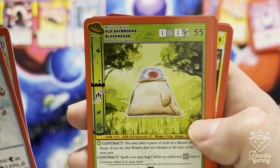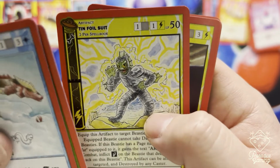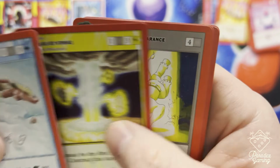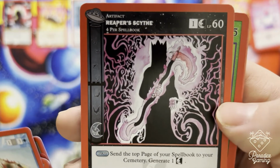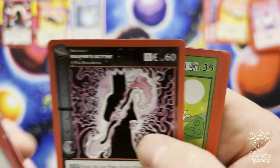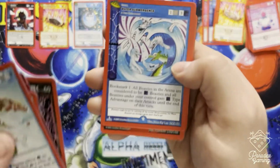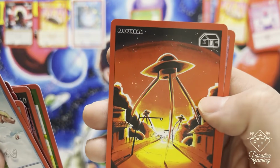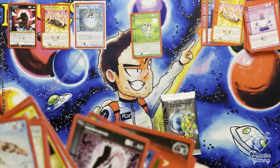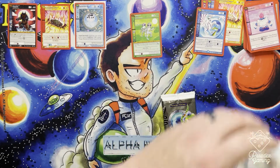Hidden Templars, old Saybrook's, the tinfoil suit, not hat, suit. That's awesome. Blue Jet Strike, Mysterious Disappearance, the Reaper's Scythe. That's sick, dude. Reaper's Scythe. Come on. The Grays, Reverse Hollow. Cool. Water Submergence, the Sea Token, Suburban, and Spirit Aura. Right on, man.